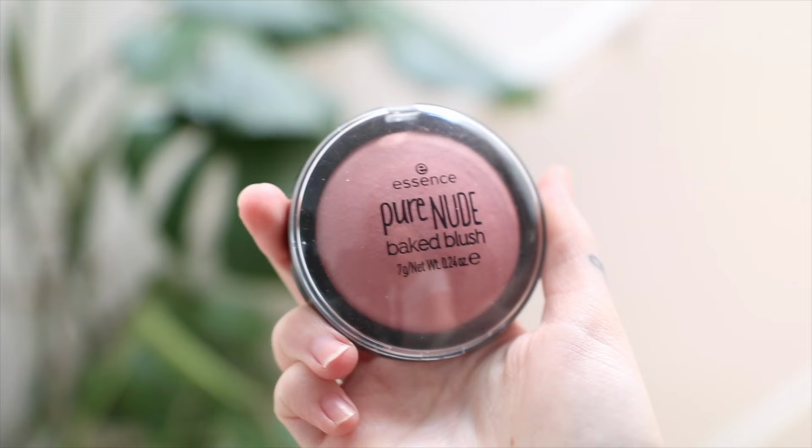Here we have the Essence Pure Nude Baked Blush. I got the shade Pink Flush. This is around $4 to $6. It's actually on sale on Ulta right now. This is a baked formula, which naturally has a little bit more of a dry feeling to it. Looking at this, I'm a little concerned it's going to be glittery because I can see some pretty big chunks going on. Let's try it out.